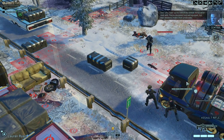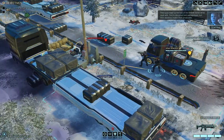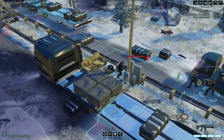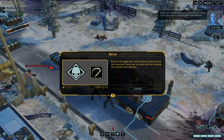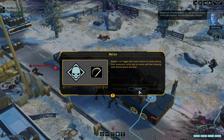These guys make up the bulk of the Advent forces we've dealt with. They're disciplined and well-equipped, but their obedience makes them predictable. Are uniquely equipped for close quarters combat. In the right situation, they can prove highly effective.